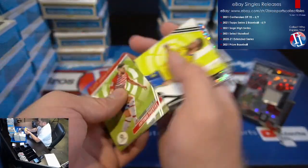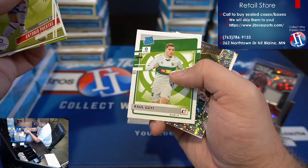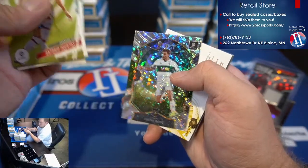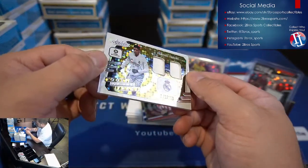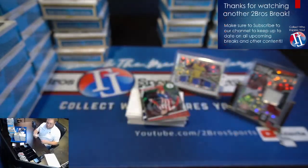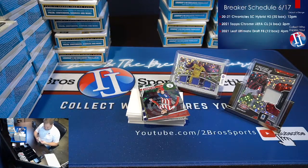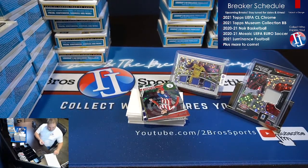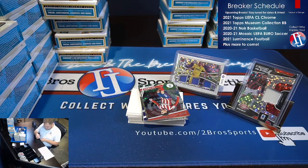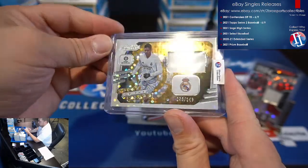Antonio Puertas, Granada. Malbasic, Alex Fernandez. Ante Budimir. Raul Guti, rated rookie. Lucas Boye. Rafael Varane, Real Madrid. 146 of 149, Tools of the Trade. Card, a dual white patch. Rafael Varane.